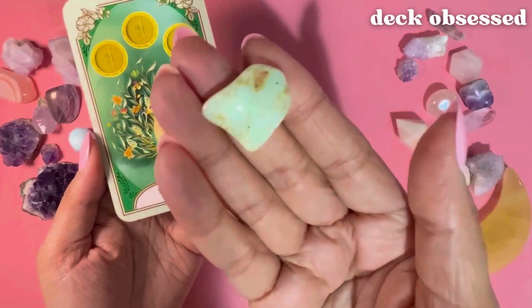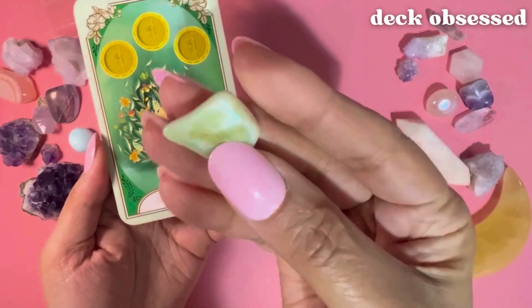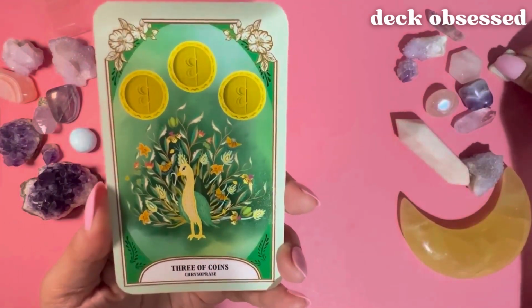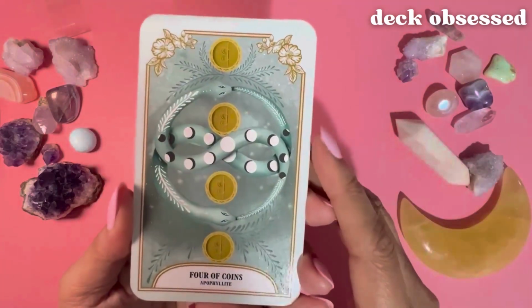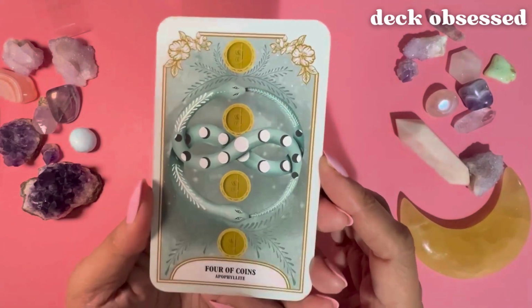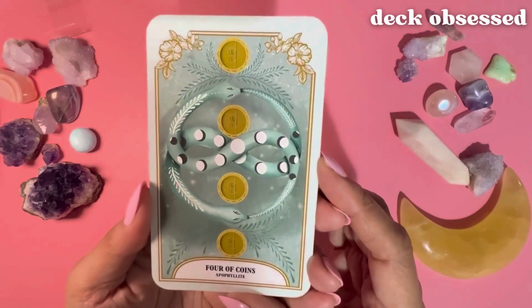I do have some that have more blue in it, but this is a greenish color, and there's often some brown in it. And I think this is a beautiful card for the energy of chrysoprase. Four of Coins, apophyllite. Apophyllite can come in different colors. I have a green, it's kind of translucent. I have a cluster that's clearish, translucent white.